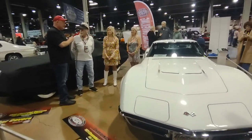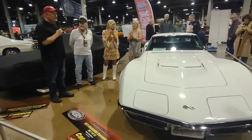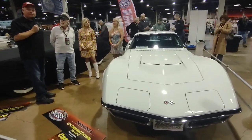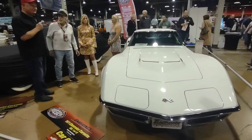Thank you very much. Ladies and gentlemen, let's have a round of applause for the unbelievably rare ZR2 LS6 1971 Corvette. Thank you so much for joining us. Stay with us. We're going to have another feature unveiling in just a few minutes, but you're welcome to grab some photographs and hear a little bit more of awesome Corvette history here at the Muscle Car and Corvette Nationals.